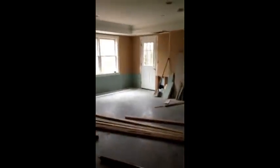Okay, so you've seen the first floor. You've seen the second floor. Now let's head to the basement. As you can see, the flooring has not been installed yet because it hasn't shown up yet. This is going to be all carpet right here, the steps. And then this is all going to be hardwood floors.